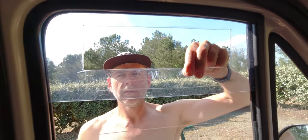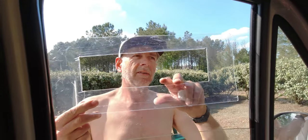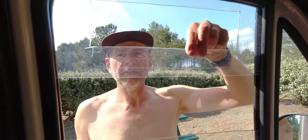Lower the window for me? Yeah, I'll show you how it works. So the idea is that you just put this guy in here. Well, obviously, I'm going to put a little mesh in here. Put this guy in here. And this is not weatherproof or security proof. It's just for when you're in the car.